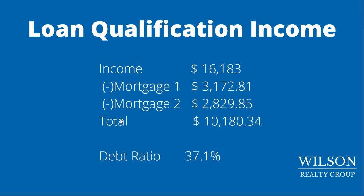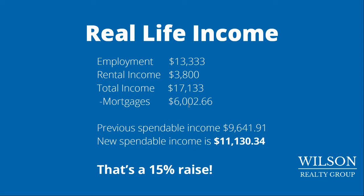They have the 2 mortgages, and this is the primary residence, this is the investment property, and their total excess is $10,180. So their debt ratio was great at 37.1%, and we can get that approved with most any bank that we lend through. So their real life income, though, actually they're pretty happy about, because their employment is $13,333, rental income at $3,800, total income's $17,133, and you just minus out their mortgages at just over $6,000, and their previous spendable income was $96,441, new spendable income $11,130, and that's a 15% raise. So they were pretty happy about that, and it seemed a little too good to be true for them.